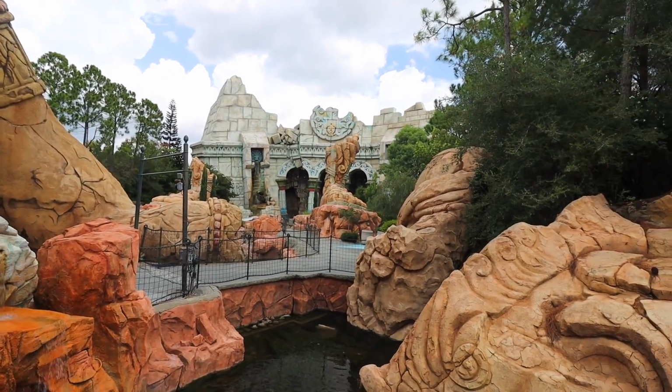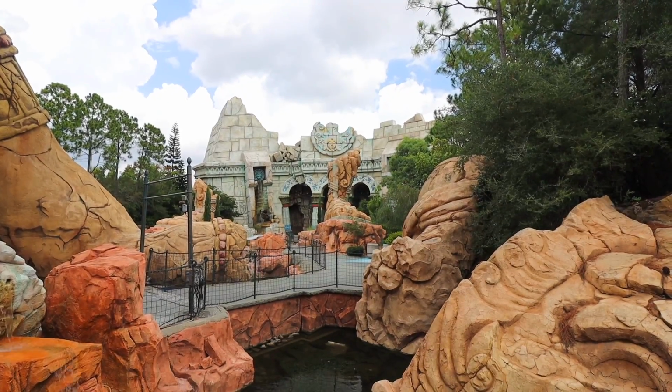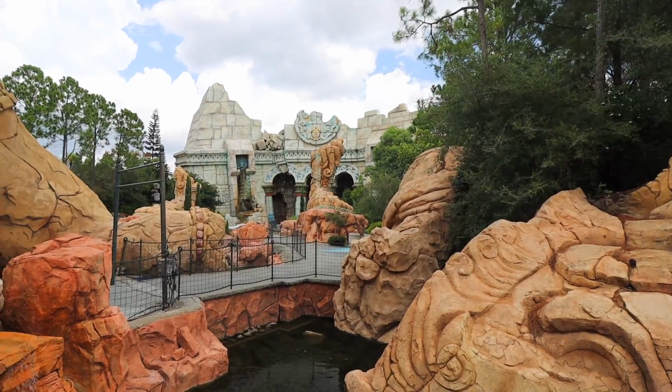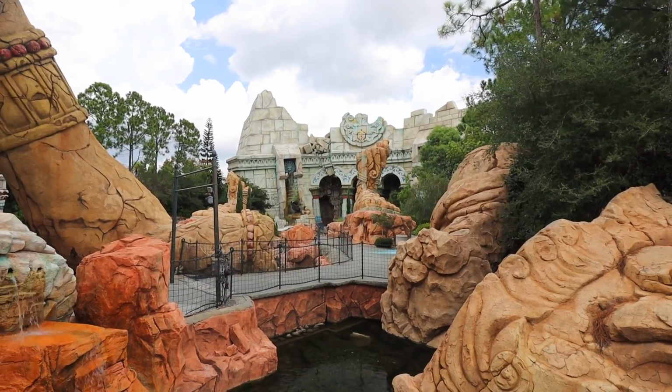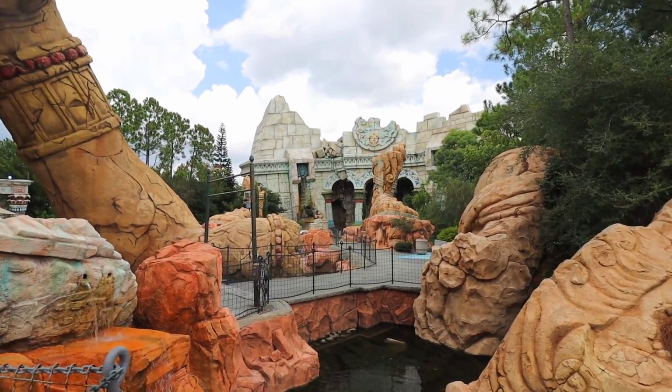But I don't know, I thought they would, maybe because there's so much water that goes in and out of this building, it'll take a little bit longer to completely demolish it. But I think they're still coming up with a plan here. So it'll be interesting what comes, but still hoping for Zelda.